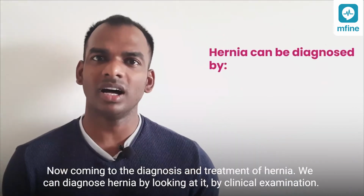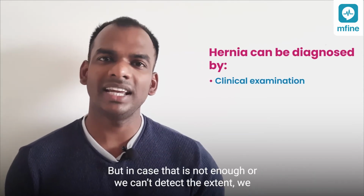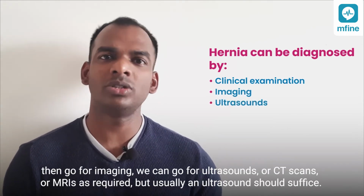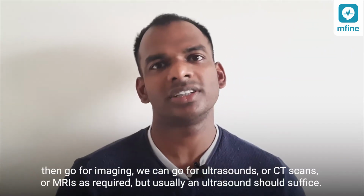Now coming to the diagnosis and the treatment of hernia. We can diagnose a hernia by looking at it, by clinical examination. But in case that is not enough, or when we can't determine the extent, we then go for imaging. We can go for ultrasounds, CT scans or MRIs as required, but usually an ultrasound should suffice.